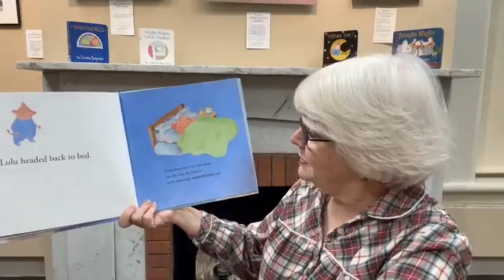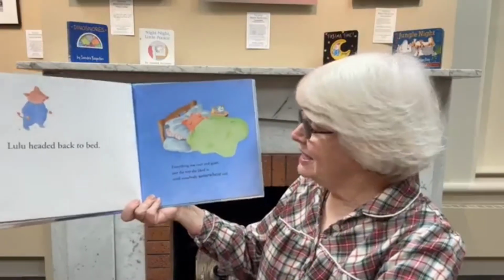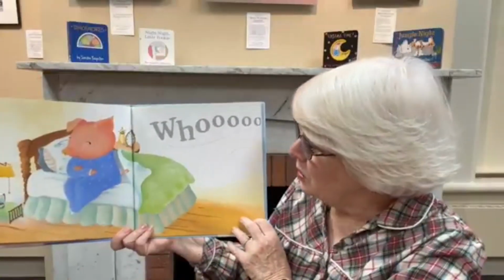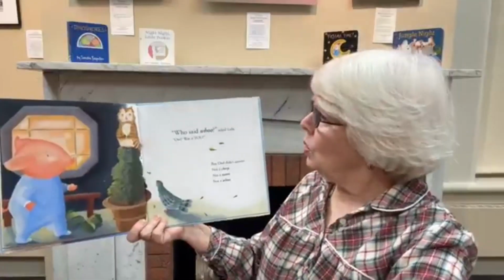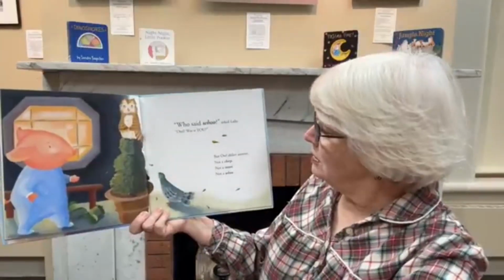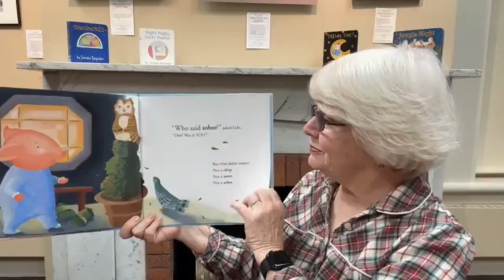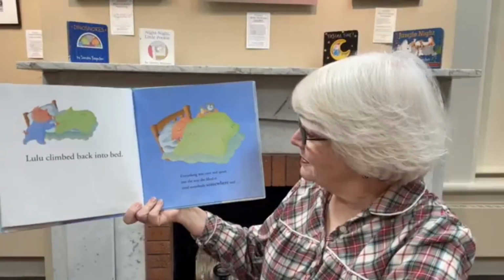Lulu headed back to bed. Everything was cozy and quiet, just the way she liked it, until somebody, somewhere, went, Ooh. Who said who? Asked Lulu. Owl, was it you? But Owl didn't answer. Not a chirp, not a tweet. Not a who.